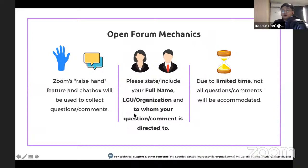So now I will explain the mechanics for our open forum later. Zoom's raise hand feature and chat box will be used to collect questions and comments. You can raise your hand or type your questions anytime throughout the webinar, but your questions and comments will be entertained only during the open forum. We'll be accommodating questions and comments alternately between those who raise their hands and those in the chat box. For those who will be raising their hands, wait for us to unmute you, then you yourselves can ask your questions or share your thoughts.